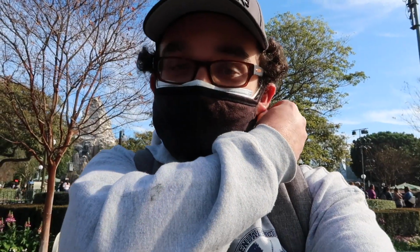So my quest to find a basic Disneyland mask has failed, but I'll keep checking later in the day. Right now I just have this extra mask here, which I mean, it appears to be just a plain black mask. However, the mask actually is.